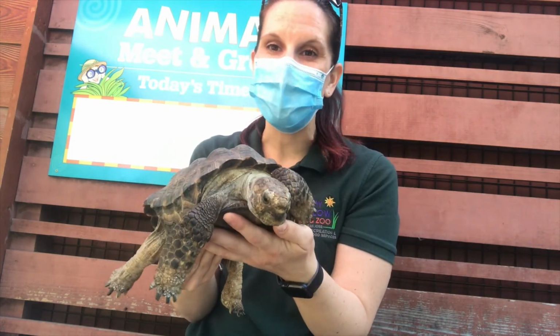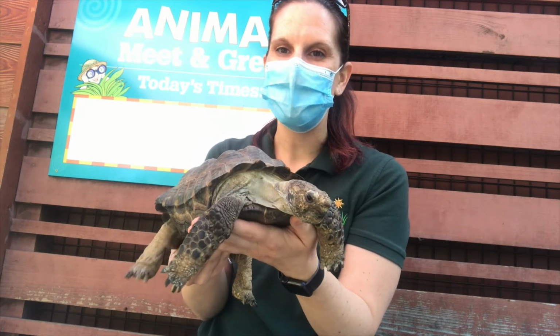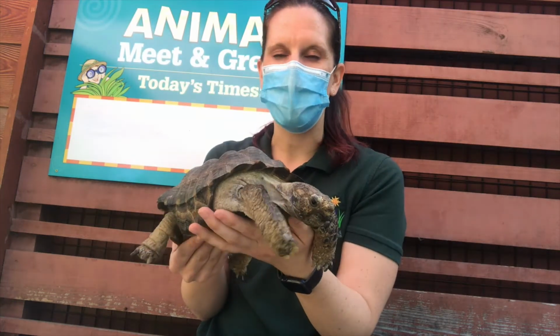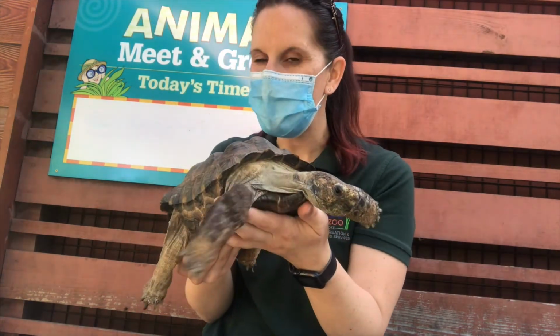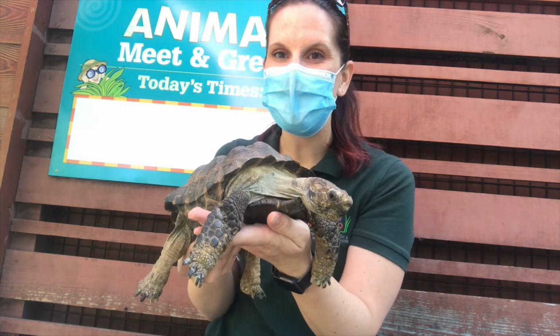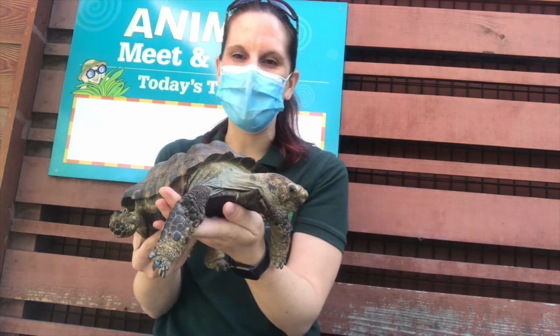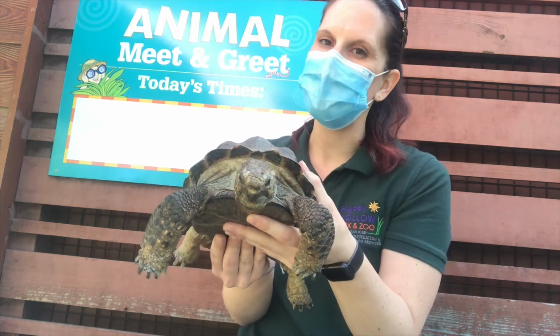So please, if you are lucky enough to see a desert tortoise while you are visiting the desert, do not pick it up. Please just watch it from a safe distance. Use your telephoto lens, your zoom to take a cool picture. And then, as they say, take only memories and leave only footprints. Take your photos, take your memories, show people, tell people about it, but please don't try to pick up the tortoise itself.